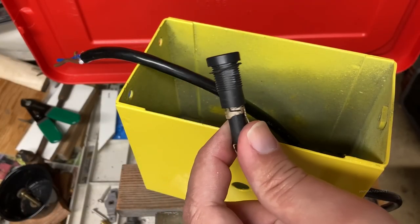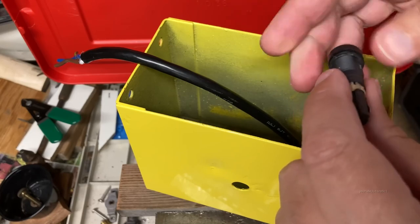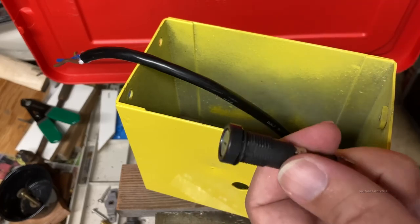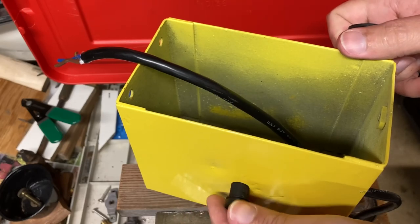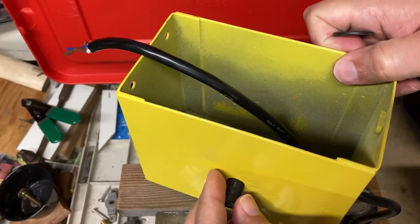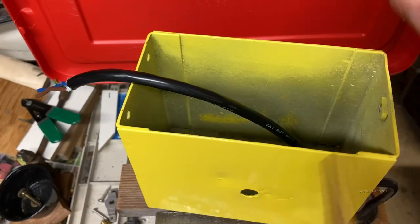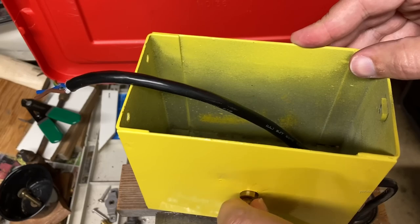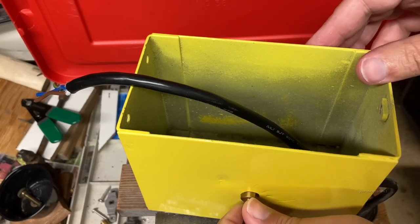It's a fairly standard fuse holder. It takes an automotive style fuse. I think I have a 1 amp in there, but anything from 0.5 amp to 1 amp should be good for this particular application. It'll go in there, it just doesn't know it yet.